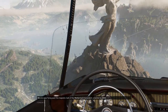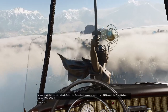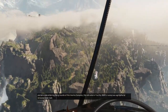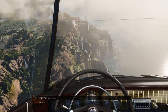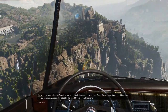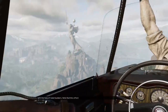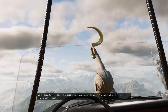We are now flying past the majestic Call of the Motherland monument, erected in 1949 to mark the Soviet Union's victory in World War II, and are now entering the grounds of the Vavilov complex, the site where Facility 3826's numerous agricultural miracles took root. You are now observing the Soviet Sickle Monument, designed by sculptors Elena Mukhina and Alexander Kibalnikov, and autonomously erected in 1951 by the Collective 1.0 neural network with the help of robot builders. Note that this effectively makes it the world's first collaborative artistic effort between man and machine.